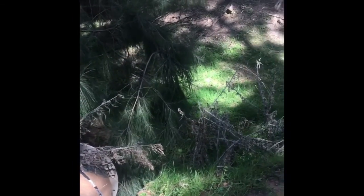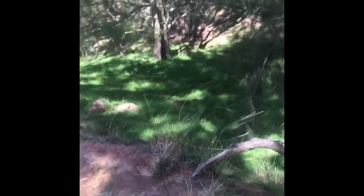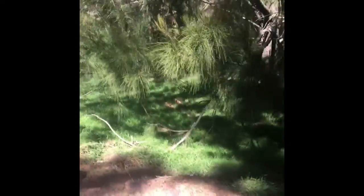So this is the rest of the creek bed that goes down, and you can see how beautiful and lush and green. I think this space down here lends itself to a picnic area because of how shaded it is, but also how green and balanced.